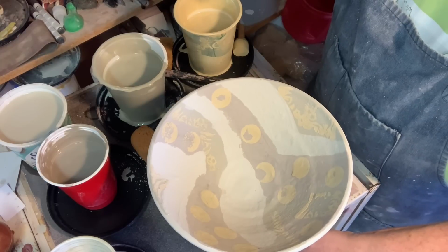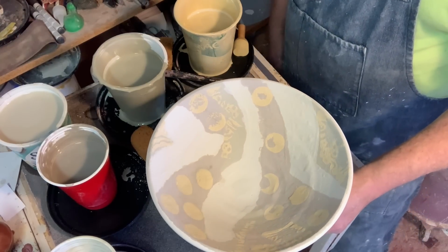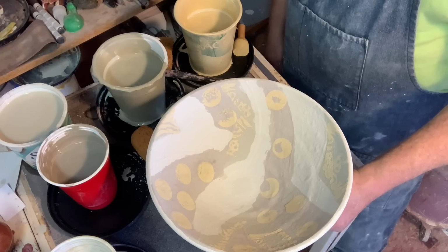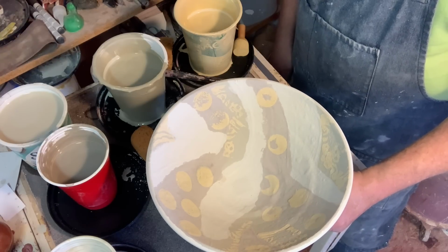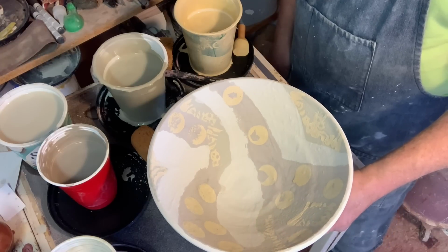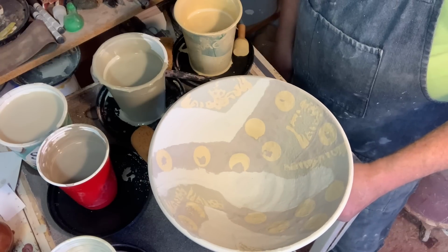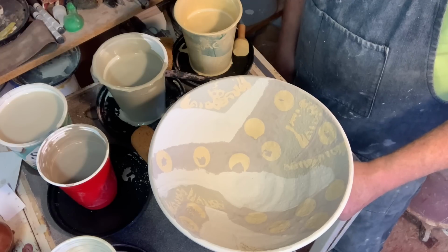We'll see what we get. It's got a lot of stuff in the slip decoration, and then you've got these glazes which are basically semi-transparent, a little opaque. So what's underneath will show through, and then the oatmeal on the top will give you some opacity in those areas. But honestly, I have no idea what this will look like when we fire it. And that's part of the fun of it.